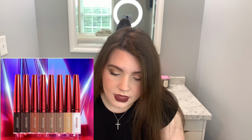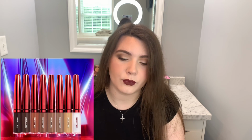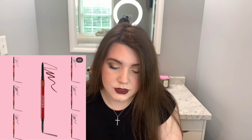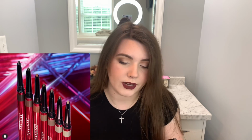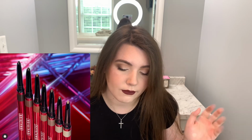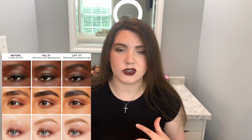There's a tinted brow gel that comes in 7 shades, which is actually quite a lot for a brow gel, and it is $21. They have a brow defining pencil that comes in 7 shades, and it's $19. And I think they also just have a regular clear brow gel, and it's probably $21 or somewhere in that range. So I'm actually intrigued to try this too. I would probably get the brow gel and the pencil. I'd probably skip the clear brow gel because I really don't use clear brow gels as much as I use tinted ones. So yeah, I would actually try this.